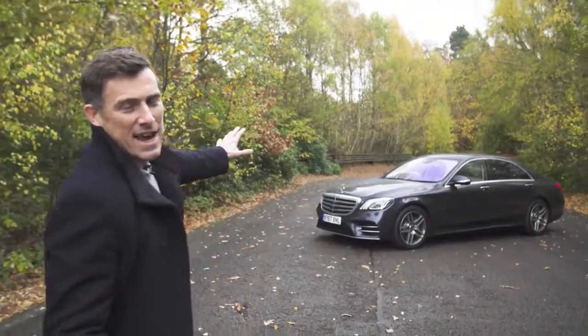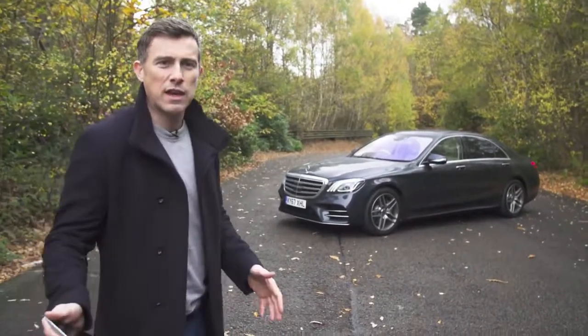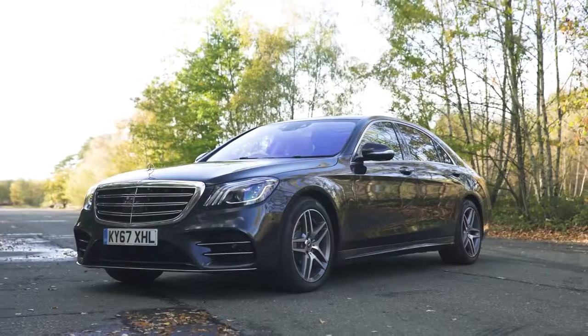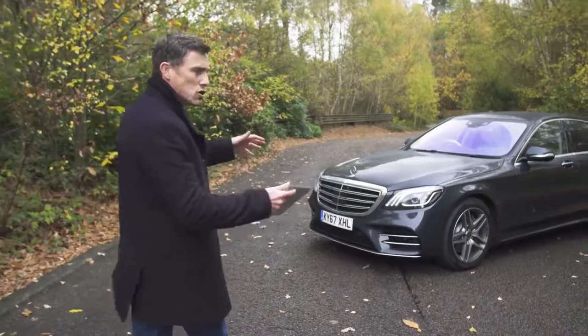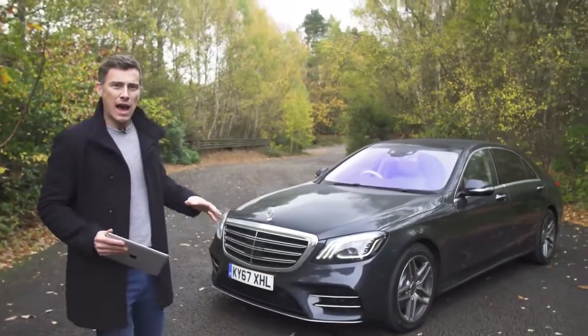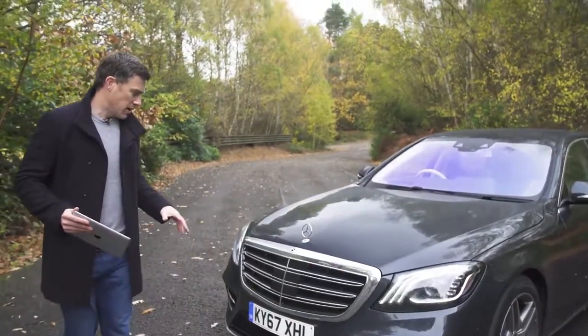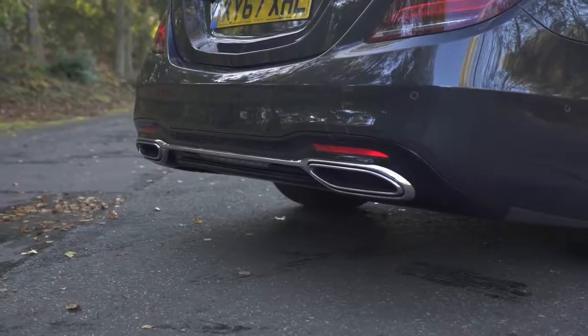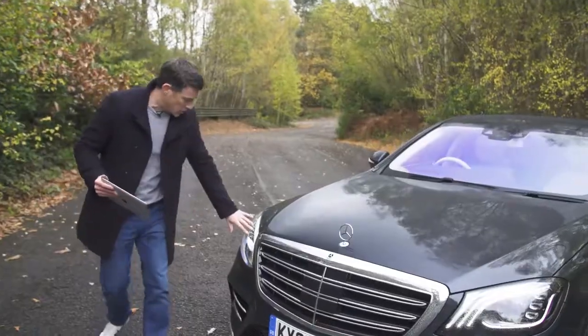This is the new Mercedes S-Class. Now, you might not think it looks all that new, but it is. It's heavily revised, so it's got a whole host of new technology. It's got a new range of more efficient engines, and it's got some styling upgrades. So you now get the big grille like you did on the V12. It's on all models. There's new bumpers at the front and the back, and this new headlamp design.